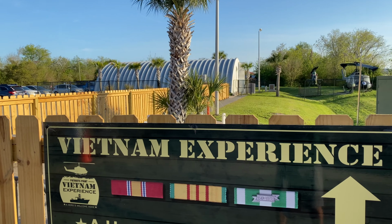And right off the bat, it isn't the Vietnam experience without a Huey helicopter right out front, which was the workhorse of that conflict. Troops, wounded soldiers, supplies, that thing definitely had quite the workload in Vietnam.